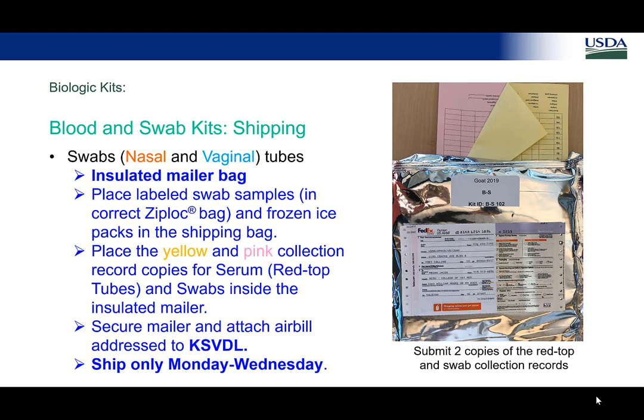So for the enteric pathogen, we have a priority order listed in the instructions where we want certain samples taken from certain goats. With the parasite kits, we want the most wormy goats because we want worms. So in your dairy, that might be the high lactating. And then for the blood samples, we have the recommendations for the scrapie. Yeah, the unique breeds.